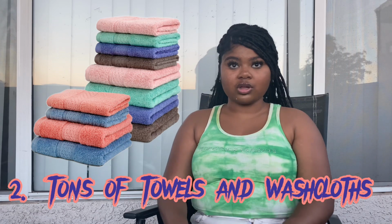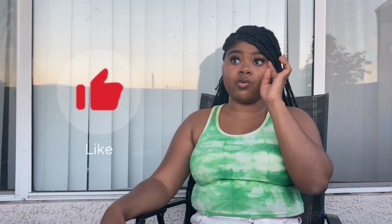The second thing I recommend getting is towels and washcloths. I know this is obvious, but I don't think people realize how often you are going to want to change your towel and washcloth. So I definitely say get a lot. Some people only use one towel and one washcloth and wash it every week. I like to change my washcloth.